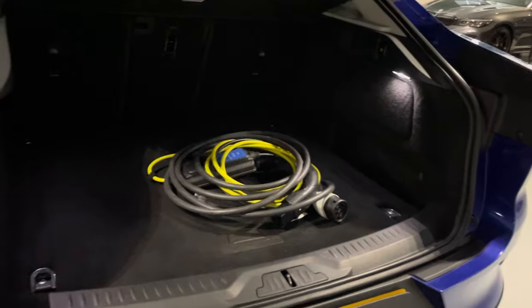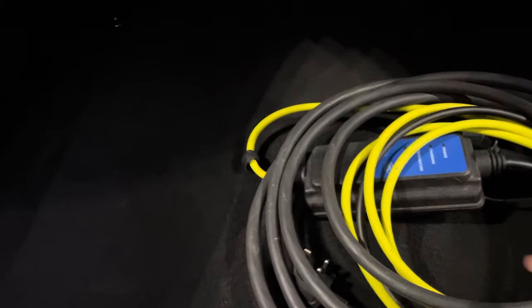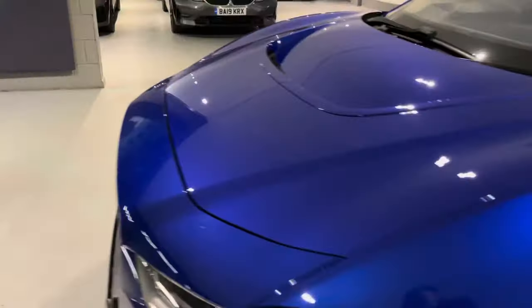It comes with two keys, which are here, and then these are all the charging cables which have been put in the boot. So you've got your type 2 one, and then you've got the emergency one which works off a 3-pin plug. As I said, really nice condition for its age and mileage. It's not a brand new car, but it's pretty close.